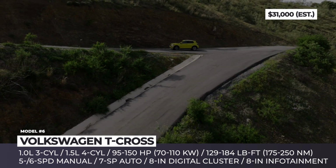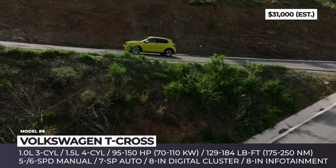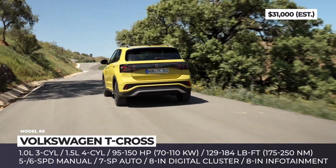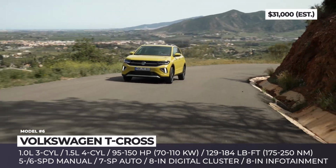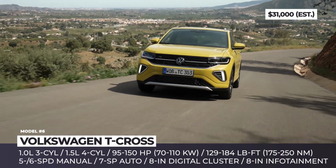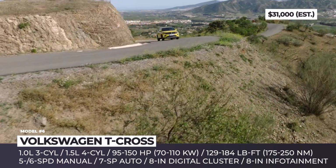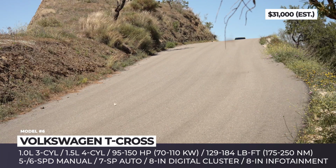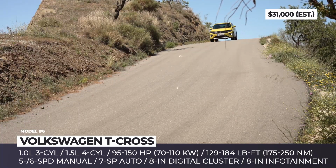Volkswagen continues to offer the trio of previously available TSI powertrains. It means that customers will choose between a turbocharged 1-liter 3-cylinder producing either 95 or 116 horsepower and the range-topping 1.5-liter that has 150 HP. The entry-level 1-liter comes with a manual transmission only.